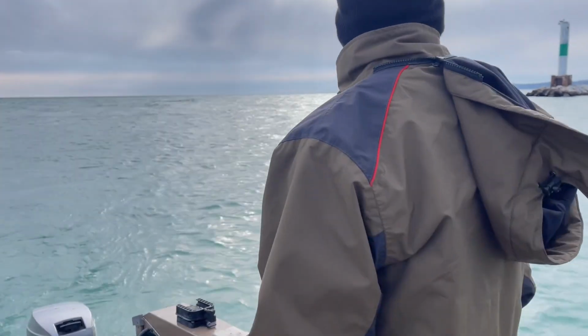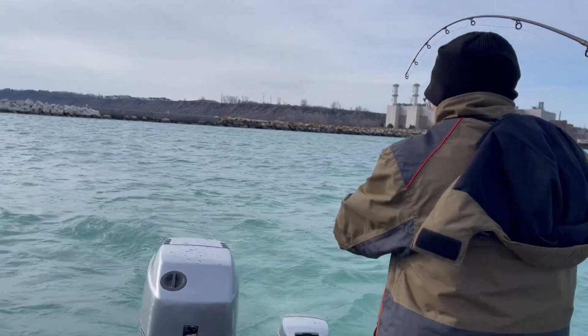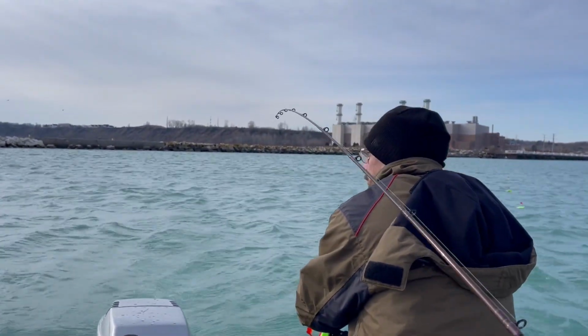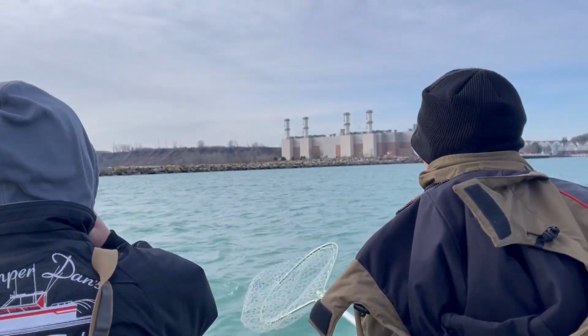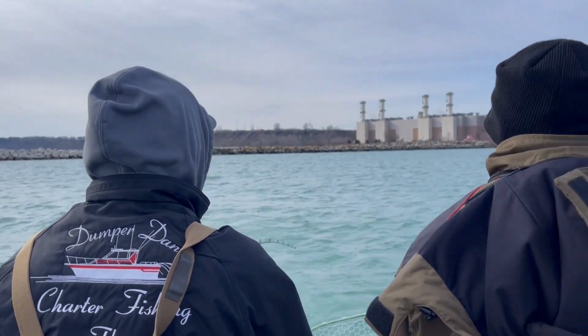I think that's 7, 6 for 11 or so, I'd say. So keep plugging away here. Another pass, another bite on the Pro King clicker. I think it's a really underused brown trout spoon.